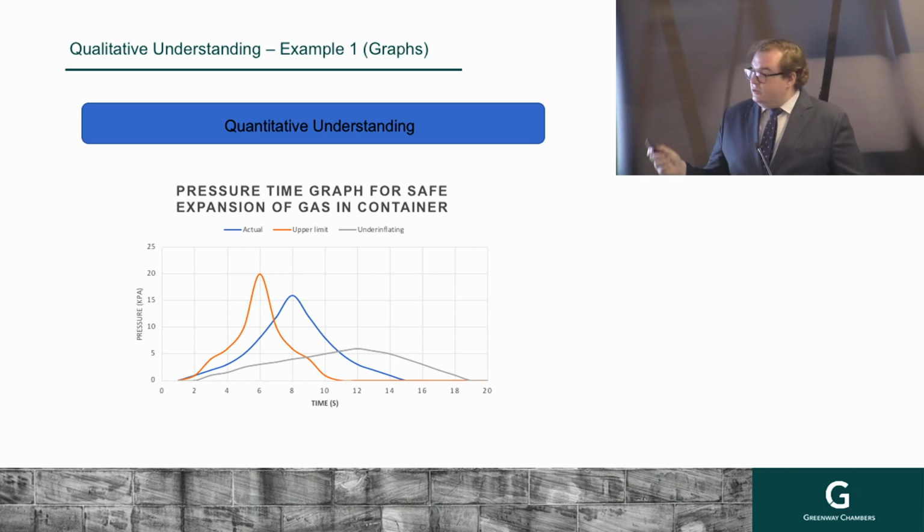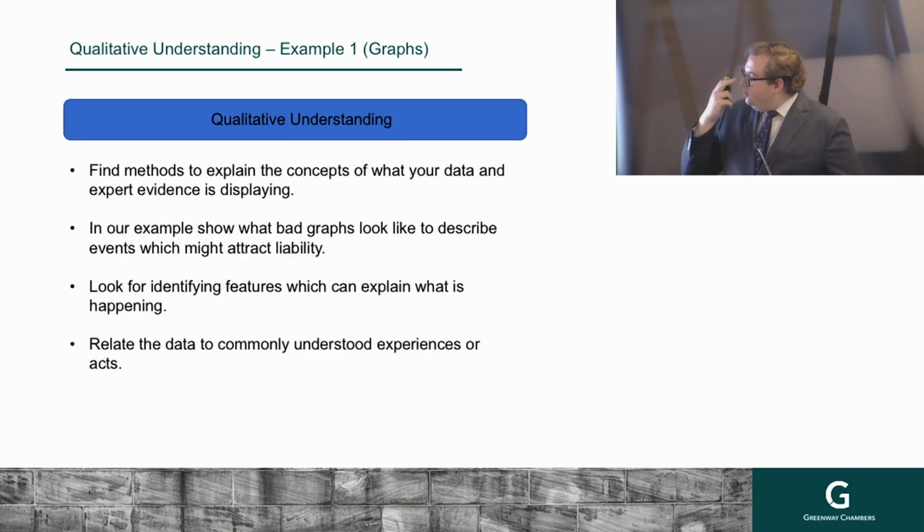We can explain some points to it for him. What we want to do, though, is find the methods to explain those concepts to the person you're listening to. And that means picking out examples and features of them that they might not necessarily see themselves.